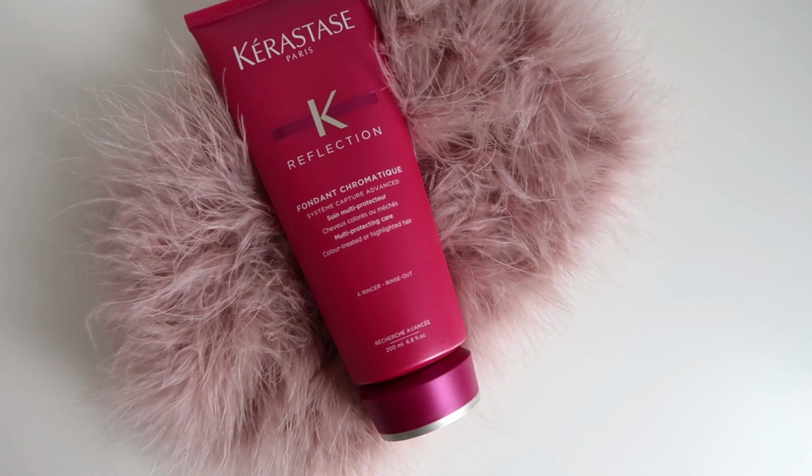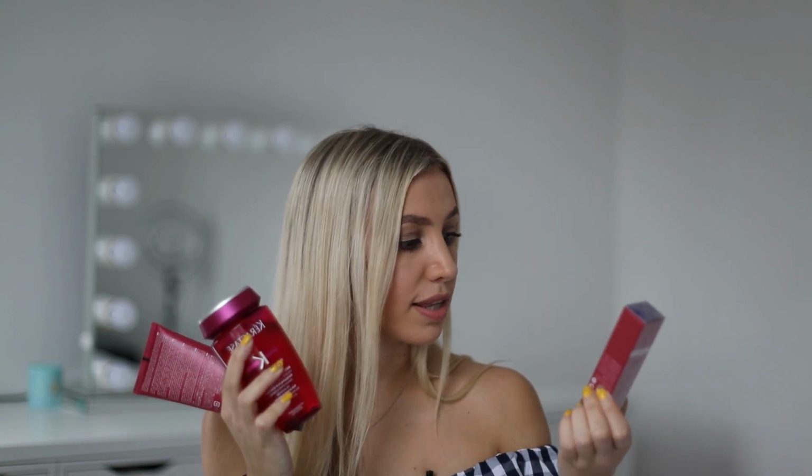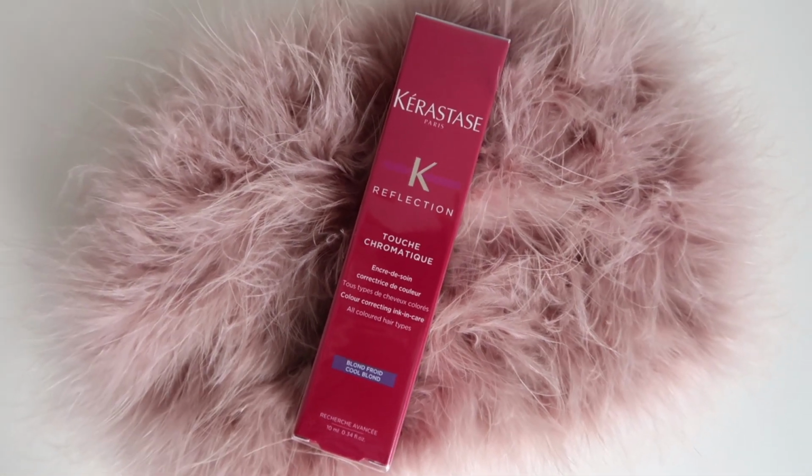Next up is another hair care launch, and I'm probably going to completely muller the name of this because I've heard so many people call it different things. I call it Kerastase. Again, I absolutely love this brand. It's obviously owned by L'Oreal, and so many of their products are salon quality, salon professional. They're amazing. This is their treatment, this is their shampoo, and then I've also got their color correcting ink in care. So I guess that's like a leave-in oil or treatment. So these are specifically for highlighted hair.